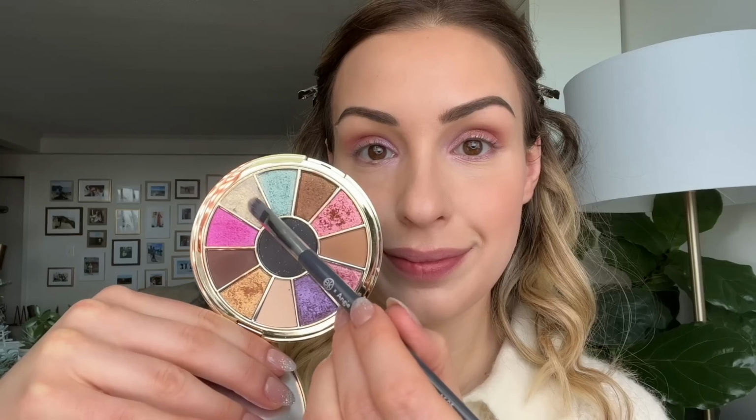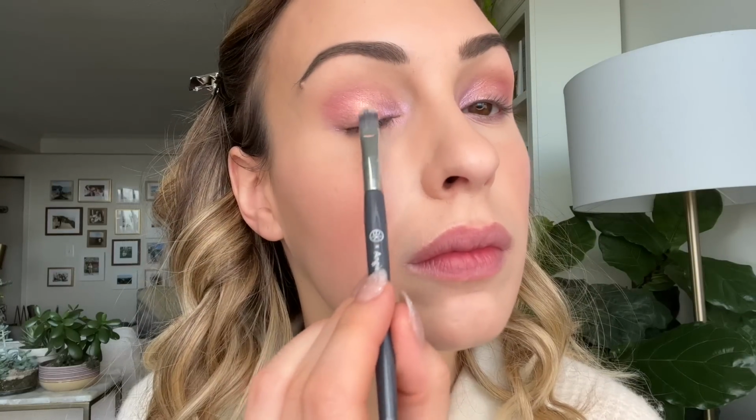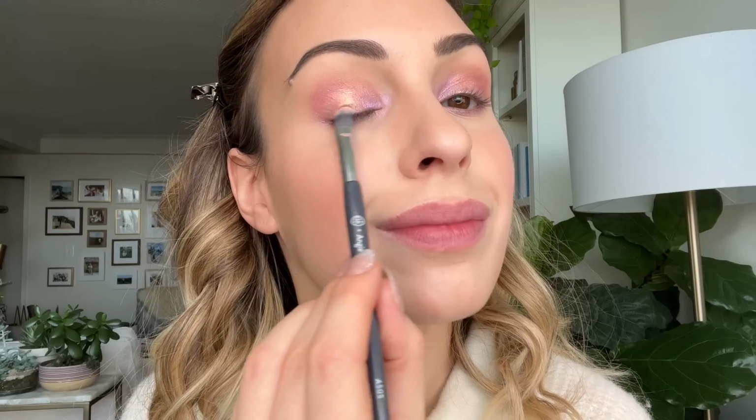And lastly, I went into my favorite shade in the palette, which is the white duochrome that is called Whoa. And I put that on the center of the lid. Once again, I recommend just dampening your brush a little bit. You're gonna get more impact and it's also going to apply with no fallout. Just gives you a little bit of assurance there. Finally, I put on the mascara, and this is look number 2.